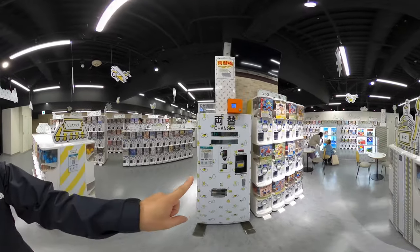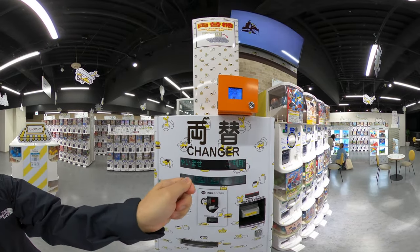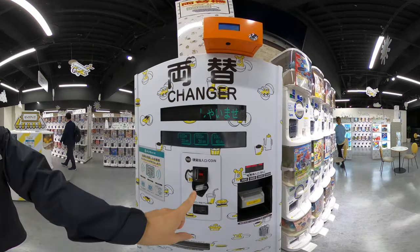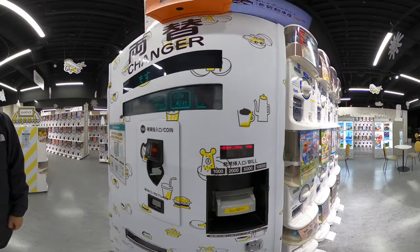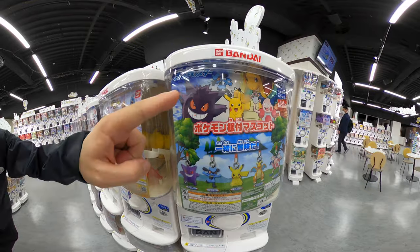Oh, and here we got the money changer. Put in your 1,000 or $10 Japanese 1,000 yen bill and you get some coins out. See, here's 500 yen. You put in your bills and you get your... Gengar is my favorite.